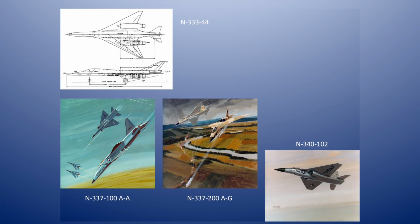Another design element that gets pushed during this time is supercruise. This became very important. The ability to sustain supersonic flight without using afterburner increases your range, cuts down your gas consumption, and makes you very fast and hard to intercept. So all of these basically air-to-ground advanced tactical fighter concepts incorporate supercruise to some degree or another.